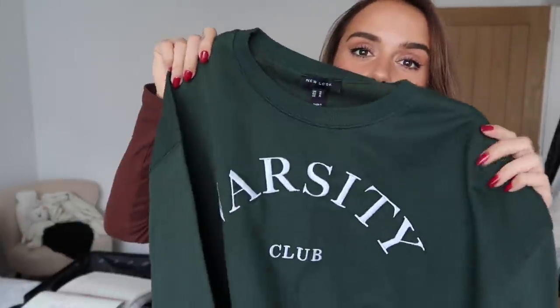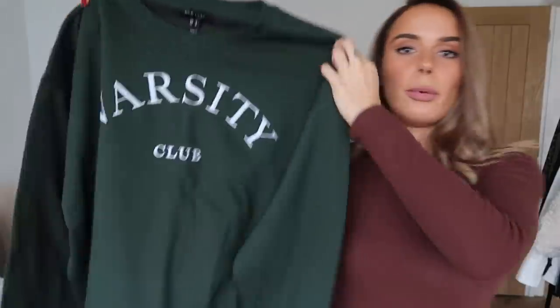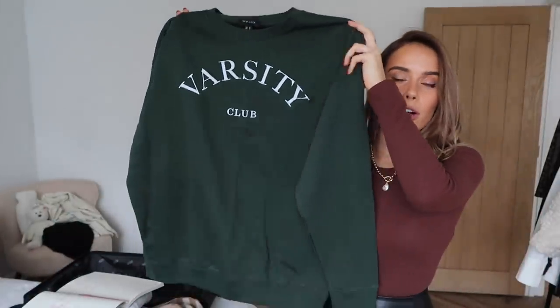Okay, and now I have some things that I've just recently picked up that are still boxed and bagged, and that I want to take on this trip. So I'm thinking this jumper in the gorgeous pine green from New Look would be such a great one. You'll see me wearing this tomorrow. I think I'm gonna wear this on the way up there.